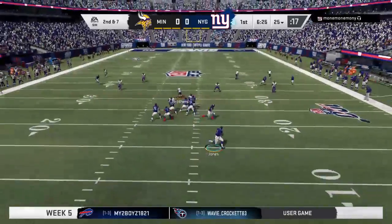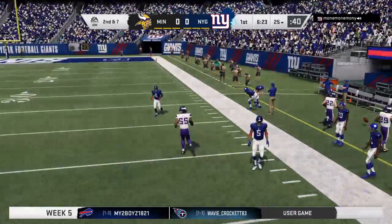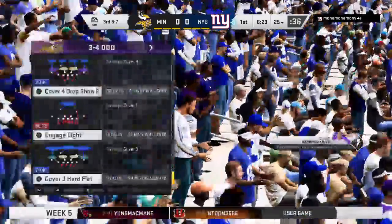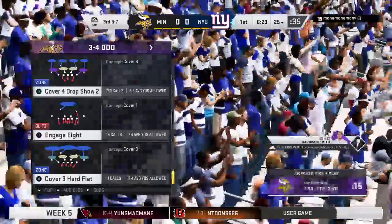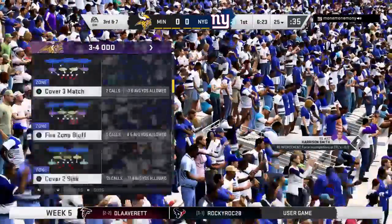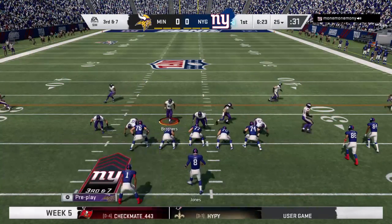Jones fakes the give to Barkley. And that will be incomplete. Tried to dial up the long one way out there, but it'll be 3rd down. We know it's not an easy job to go out and catch passes when people are trying to tackle you and knock the ball away. But the bottom line is, that's a pass he's got to have and a pass he should have caught.